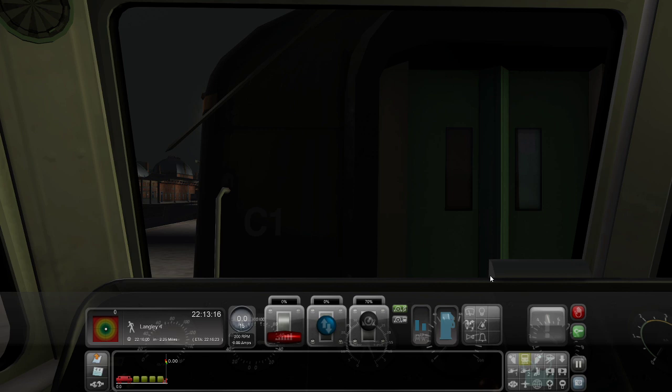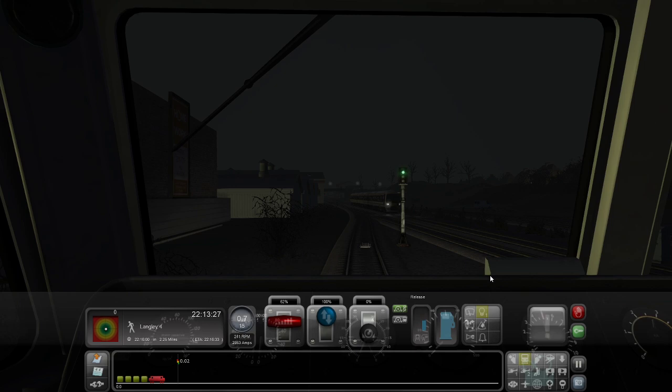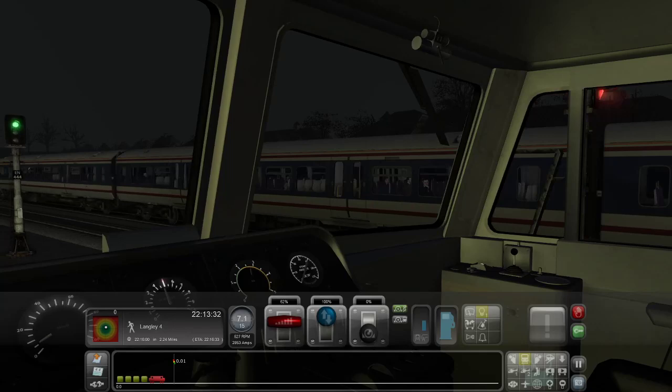Happy days, cool. Right, don't know why we're in this cab. We need to be in this one. Headlights. Get that up. Let's begin. Network Southeast. Thames Turbo Unit passing us there. First station stop will be Langley.